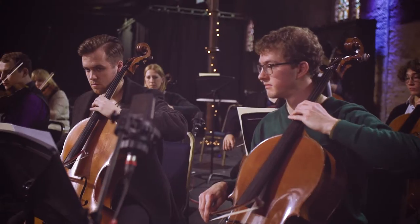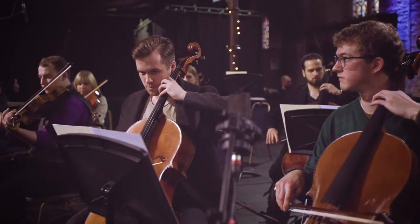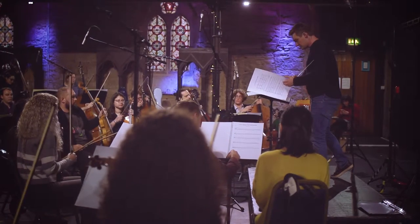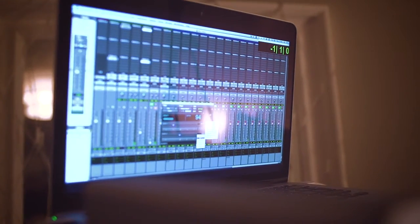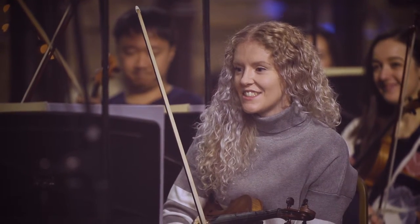Our musicians are the best musicians in the United Kingdom. We have a pool of approximately 90 players, all from different backgrounds, all with the good attitude that a session musician needs. They're flexible, they're cooperative, and they love what they do as well.